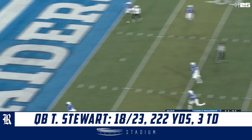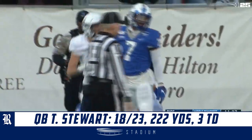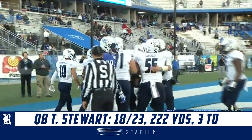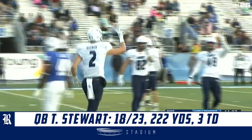Stewart looking for Rosner in the end zone again, fighting in the end zone. He got another one. 18-yard touchdown pass, Brad Rosner. Two jump balls, two touchdowns. And we said it on the last one, I don't think my man's feet have left the turf.